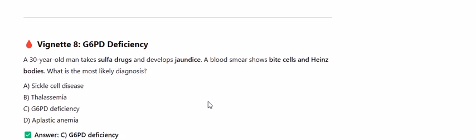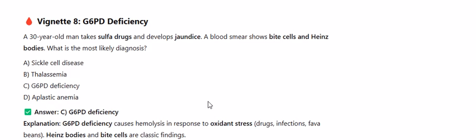Vignette 8. G6PD deficiency. A 30-year-old man takes sulfa drugs and develops jaundice. A blood smear shows bite cells and Heinz bodies. What is the most likely diagnosis? A. Sickle cell disease. B. Thalassemia. C. G6PD deficiency. D. Aplastic anemia. Answer: C. G6PD deficiency.